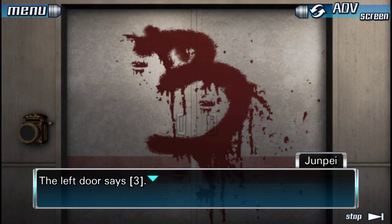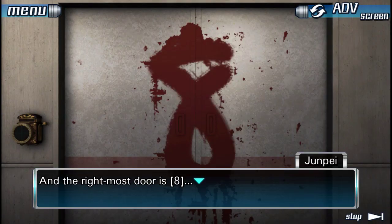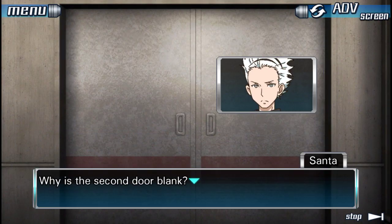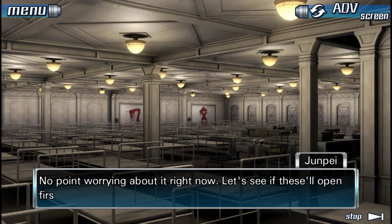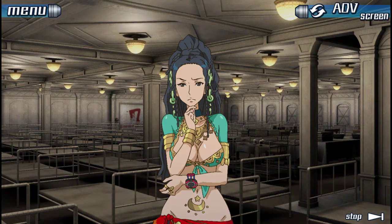The left door says 3. The second door is blank, but the third has a 7. And the rightmost door is 8. There's no doubt. They're numbered doors. Why is the second door blank? That seems kind of strange, don't you think? No point worrying about it right now. Let's see if these will open first. Yes, that sounds like a good plan.